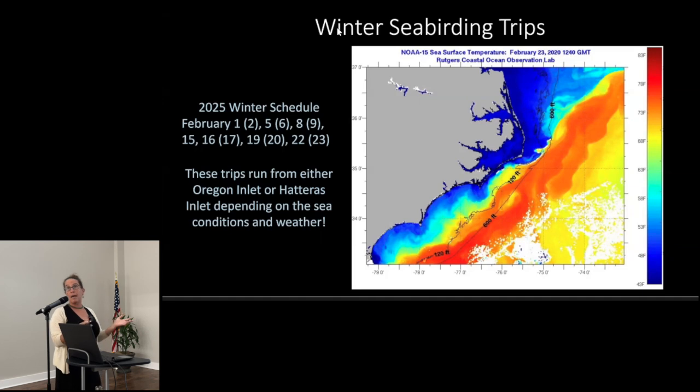So each slide beginning a season will also have the dates that we're running our trips next year. In the wintertime, we run a primary departure date with a secondary weather date, because the weather's a little more volatile in the winter than it is in the spring and summer. But as you can see, this blue color here, and here you have your key with the temperatures in Fahrenheit. That blue water is really cold.